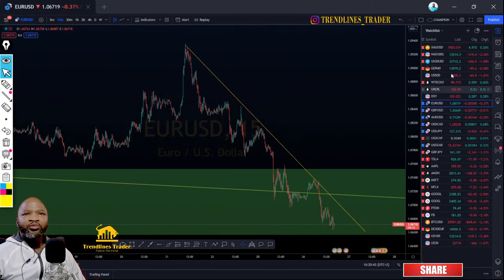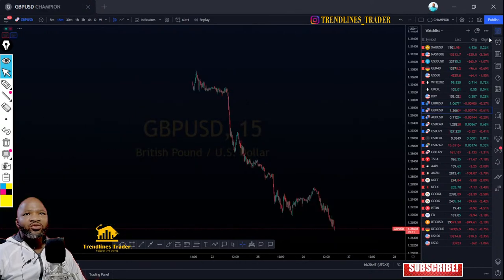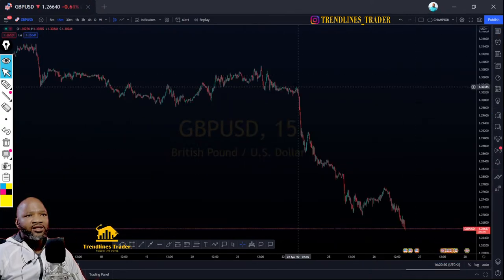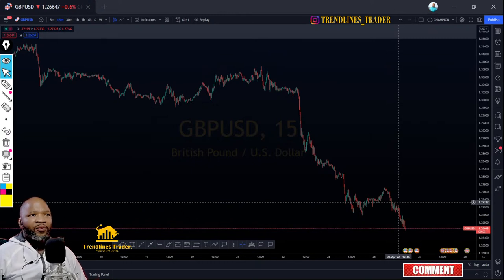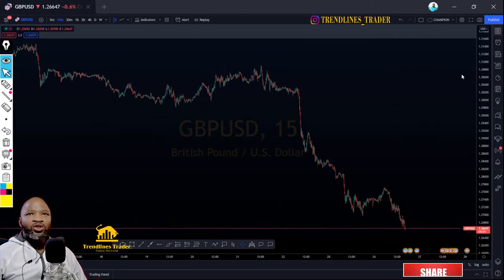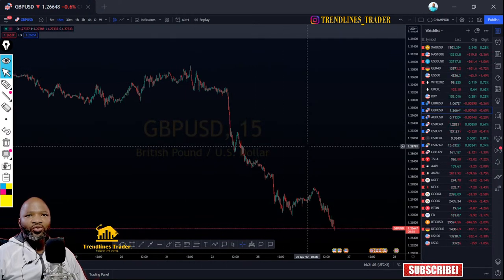For example, your GBP/USD could also be bearish because the dollar is bullish. Exactly what I mean. Do you see what I mean? When your dollar index is bullish, your GBP/USD and your EUR/USD turn out to be bearish.